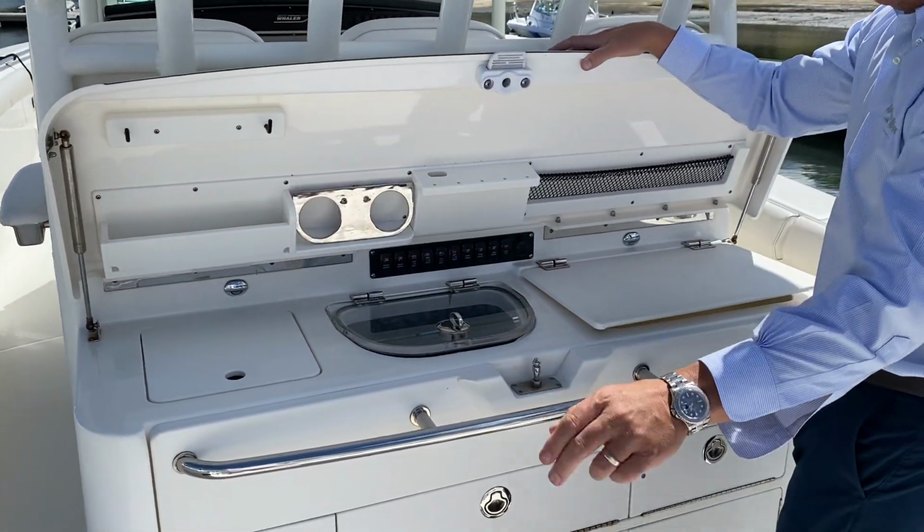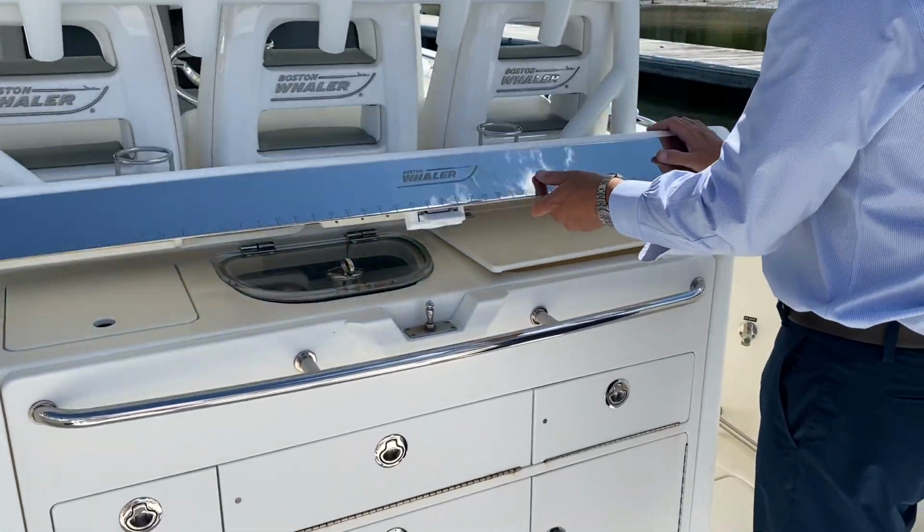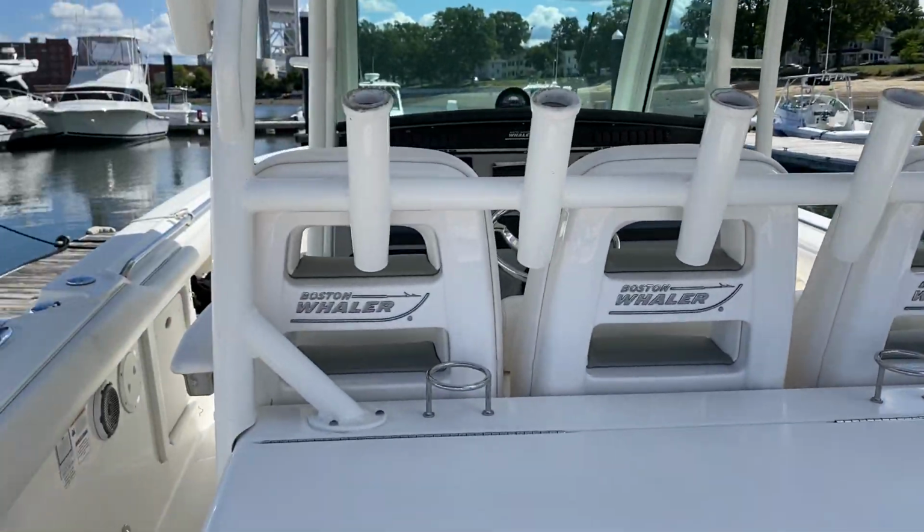Additional live wells, so the boat has two live wells, one in the stern, one here in the center. Prep center. Triple helm seats on the 350 Outrage.